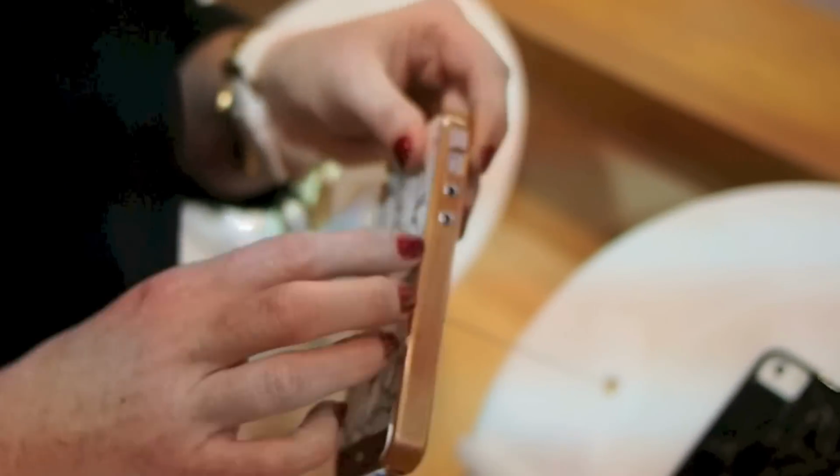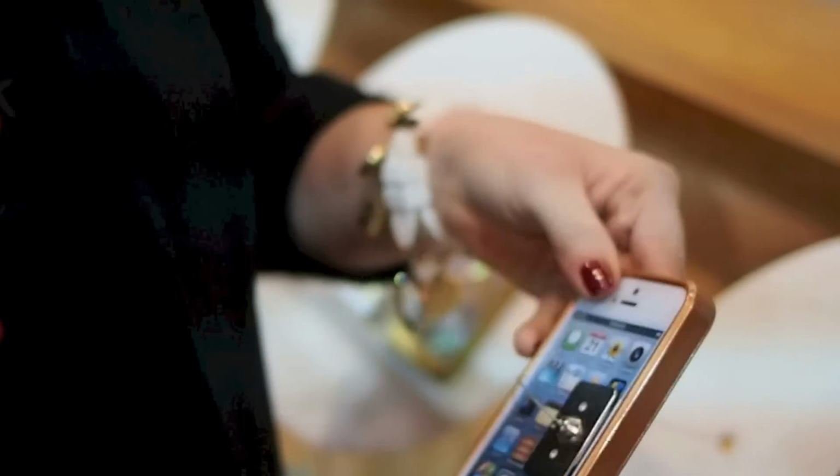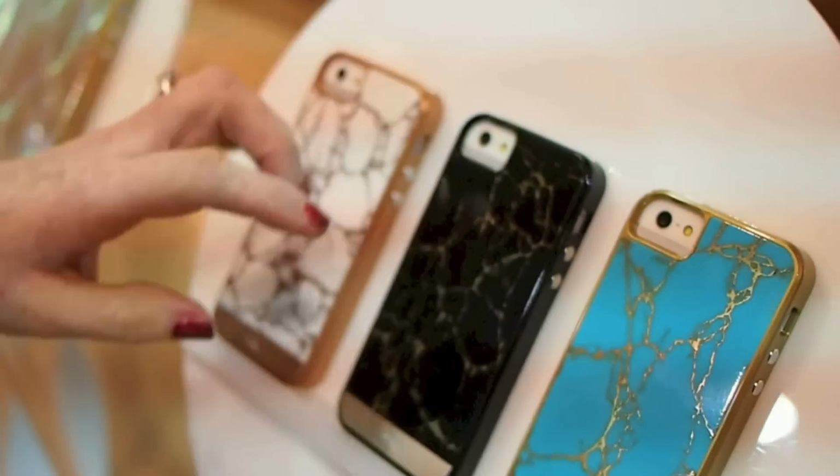We actually enhance it. It's a two-piece design, but you can barely see that seam. Again, kind of going to the premiumness and quality. And then we do a front bezel, so you actually are getting that superior protection to the case, or to the phone as well.